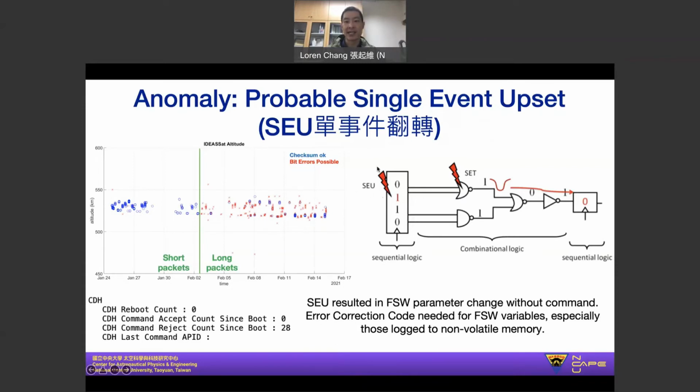In a single-event upset, an ionizing radiation particle causes a bit flip in onboard memory, which can change the behavior of onboard flight software, or in extreme cases, cause flight software to hang. In this case, we believe that a single event upset basically changed the settings of the variable controlling the type of packet being beaconed.